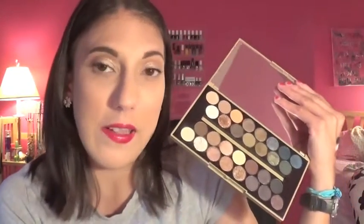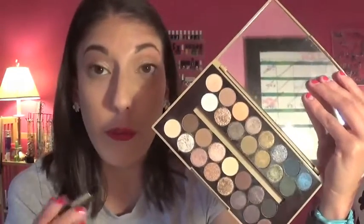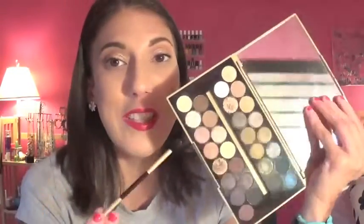This one isn't as pigmented as the Naked 2 palette. I'm a little bit disappointed in that, but I love the variety. This is a great option for somebody who doesn't want to spend the money on the Naked 2. You get way more shades and way more mattes, and they're so easy to work with. This is a great everyday palette, and I'm really glad that I got it. So thank you, CanoeXMakeup, for recommending me this.